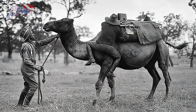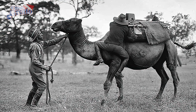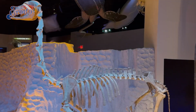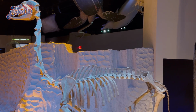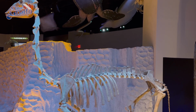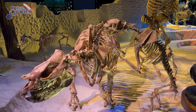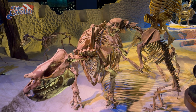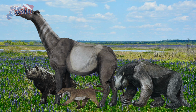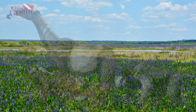In the 1800s, the U.S. Army brought camels to America for experimental use by cavalry. But this is not the first time there were camels in North America. This one dates from the Pleistocene epoch. If this skeleton is not instantly recognizable, it is because of differences between it and its current African counterpart. It's a prehistoric rhinoceros.